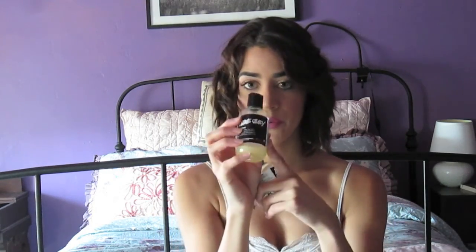All right, so now I'm going to jump into Lush products. I've been really loving Lush this summer. I've always used their bath bombs and a lot of their bath bombs. This is I Love Juicy Shampoo, which is this one here. It's almost gone. I really enjoyed it in the beginning.